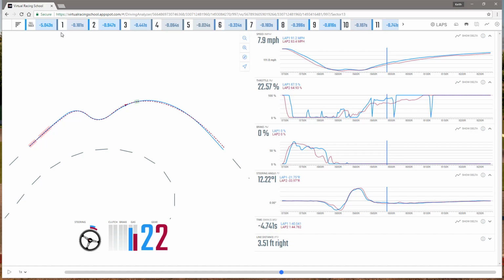And so you want to be able to find those limits in practice so that you don't exceed them in the race. And so that's really the most important thing, just experiment. See how deep you can brake into a corner, and that's the quickest way to find out.